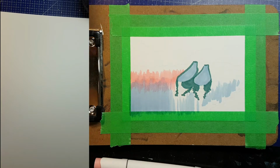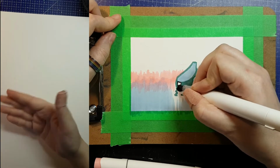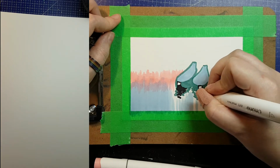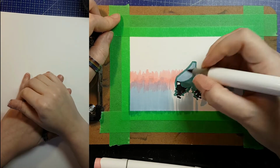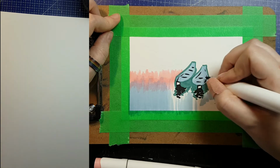Let's talk about how to figure out how to match between brands. Some brands are going to use the same color names, and sometimes that will match, sometimes it won't. Some brands are actually using the same ink system, and therefore you'll be able to match the number and color name. First of all, let's talk about matching Copic with Ohuhu. Those are my two favorite brands to work with, and they do have some very similar names in some of the colors. Some of them are matches, some of them aren't.